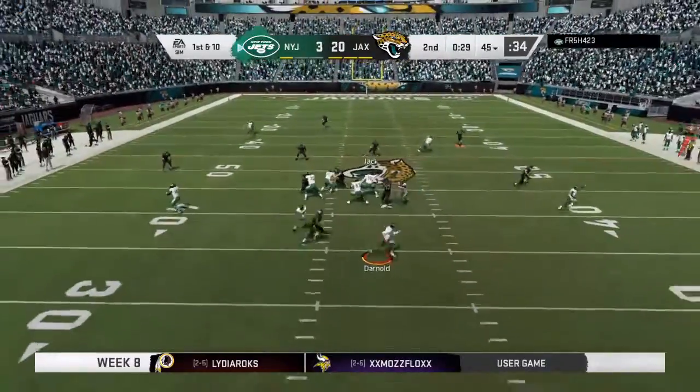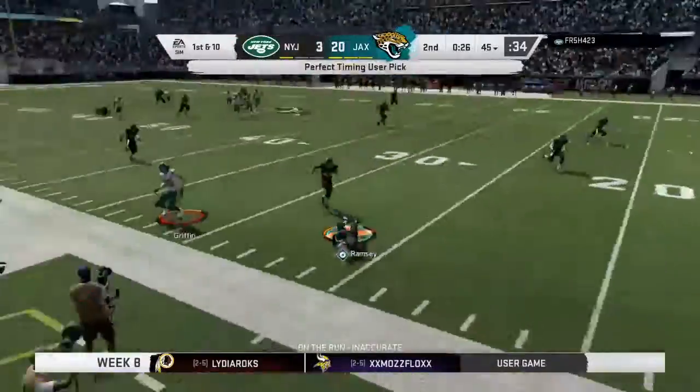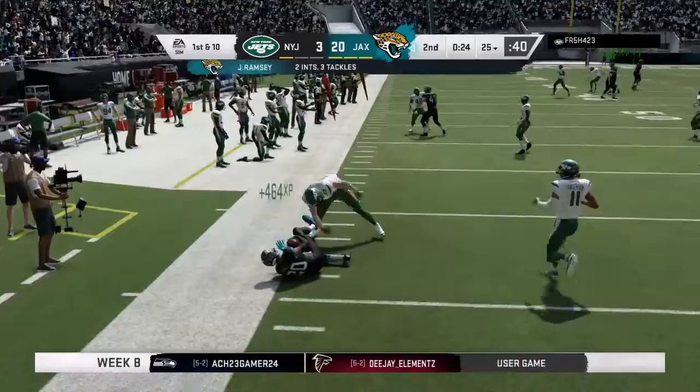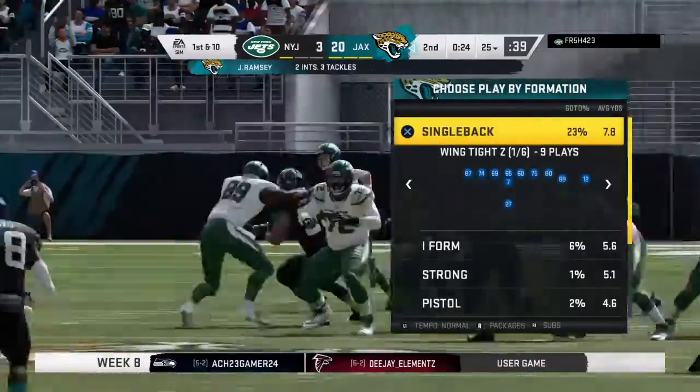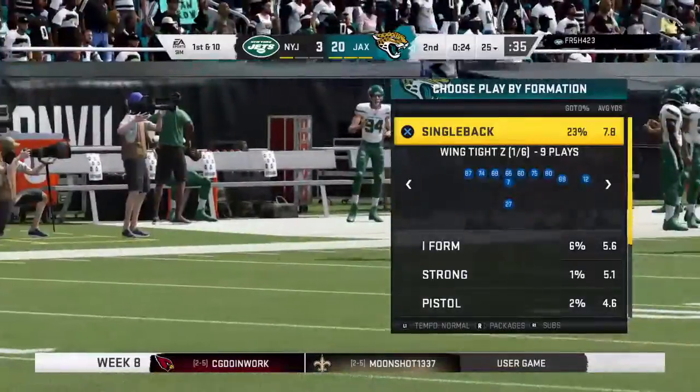Here's Darnold. They'll roll him out right. And for the third time here in this half, it's intercepted. Picked off by Jalen Ramsey. And his guys will take over at the 25-yard line.